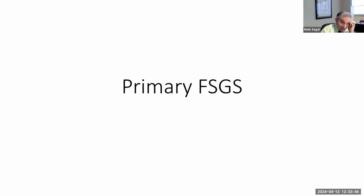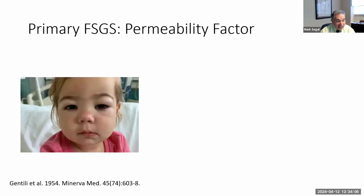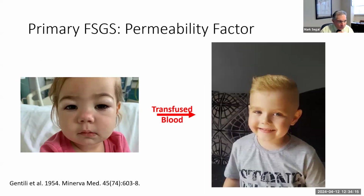So now switching to primary FSGS, which was the impetus of this talk. And so primary FSGS, it has long been hypothesized that there was a circulating permeability factor that damaged the glomerular filtration barrier and led to FSGS. And so this led Gentili in 1954 to take blood from a baby suffering from FSGS and transfuse it into a healthy child and watch the child develop nephrotic syndrome.